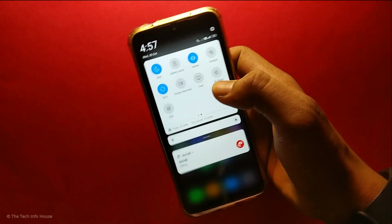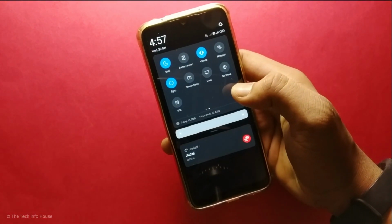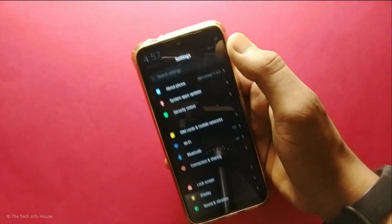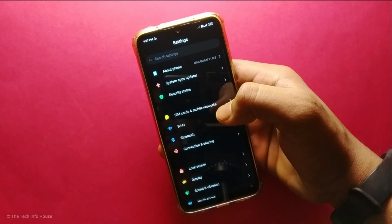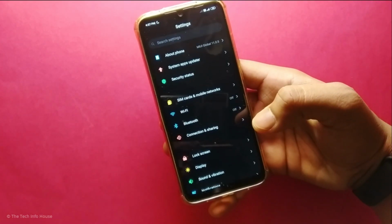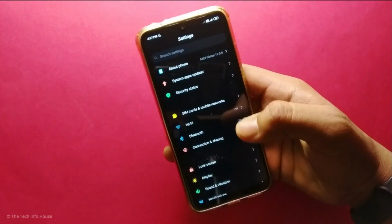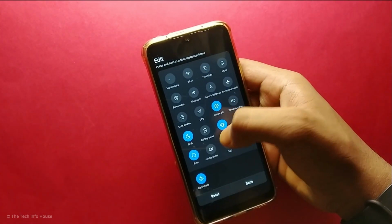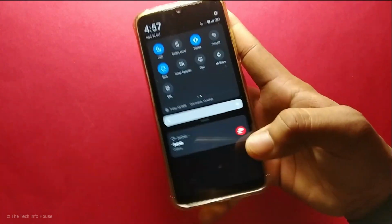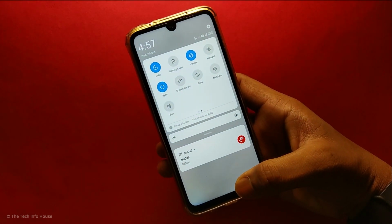Now the dark mode. The implementation of dark mode in MIUI 11 is far superior to what you see on MIUI 10, guys. And the overall user interface of the dark mode implementation in MIUI 11 is far superior to MIUI 10, and someone who likes dark mode will definitely appreciate it, especially someone who owns an AMOLED screen phone.